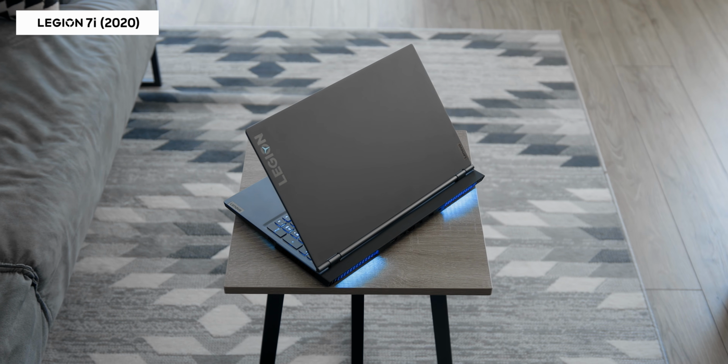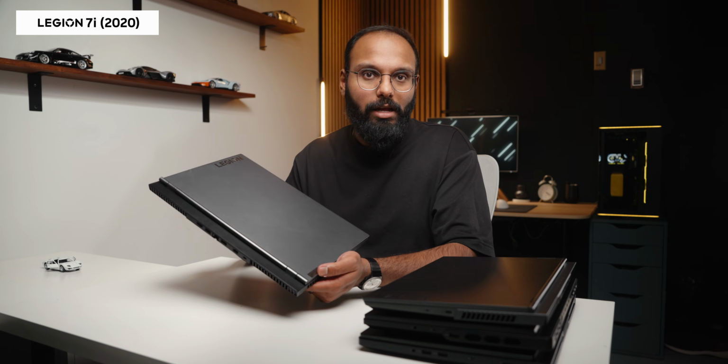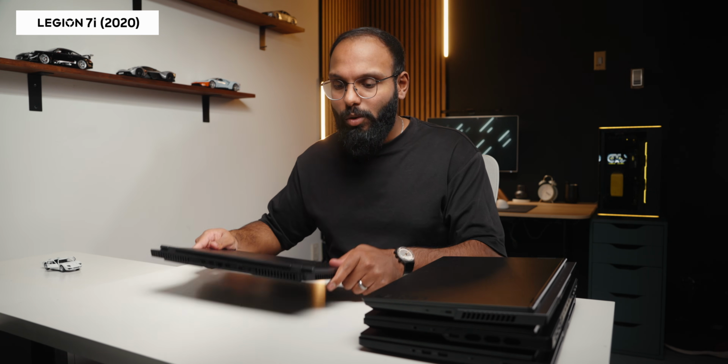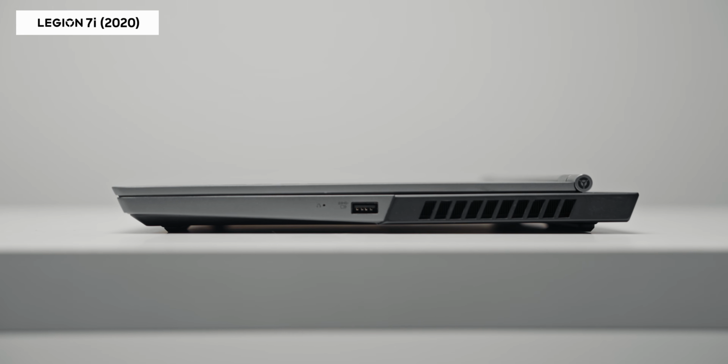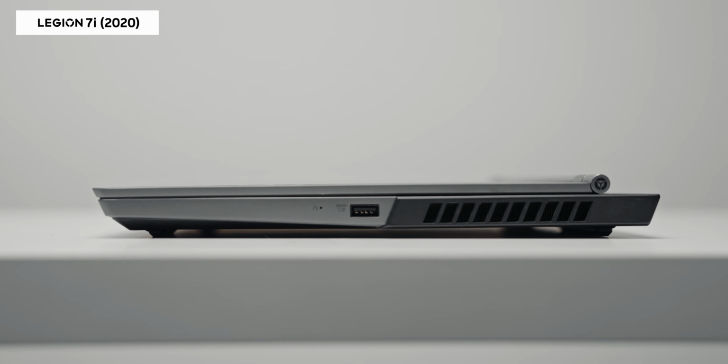And you know what? That formula clicked with a broader audience. I just loved the clean look. But that said, it wasn't perfect. I mean, this generation was notorious for the hinge creaking issues, and the chassis weighed around 5.25 pounds or 2.5 kilos with a Z height of 0.79 inches or 19.9 millimeters.